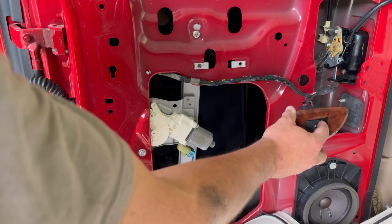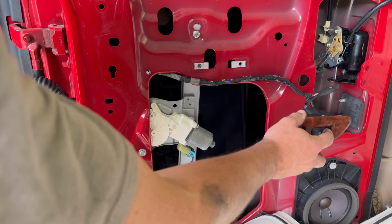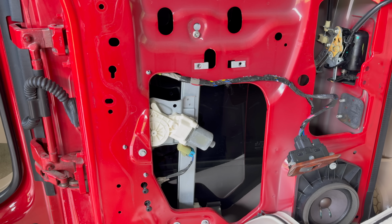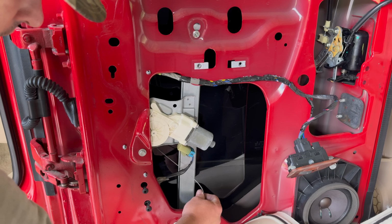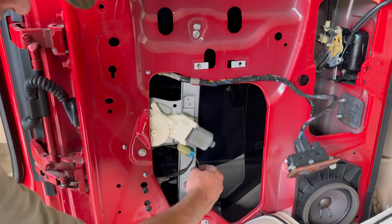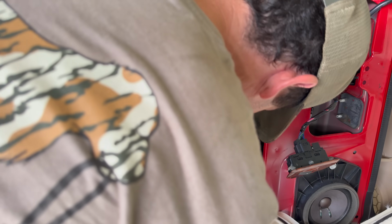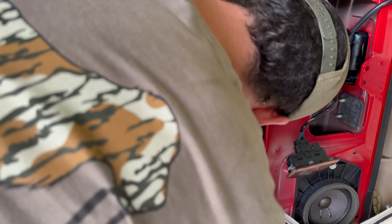Ooh. Okay, so she'll try to go down. Well, that's her trying to go up. Oh no. All right, just tell me if that gets tighter. Okay. So, that guy is off the track.